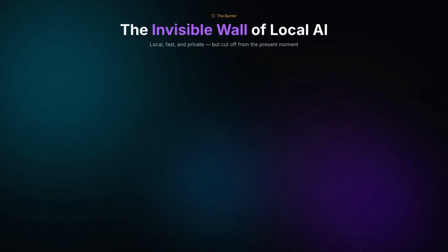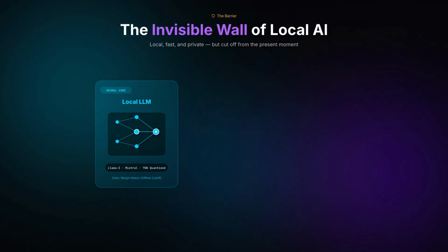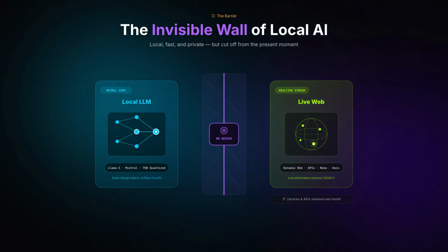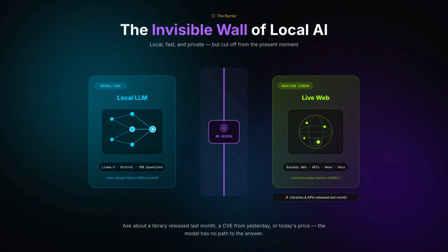There is an invisible wall between your local LLM and real-time knowledge. You run Llama or Mistral locally. It's fast and private. But ask about a library released last month or a vulnerability discovered yesterday, and it either hallucinates or gives up. It has no access to the present moment. WebFind provides that live connection privately on your machine.